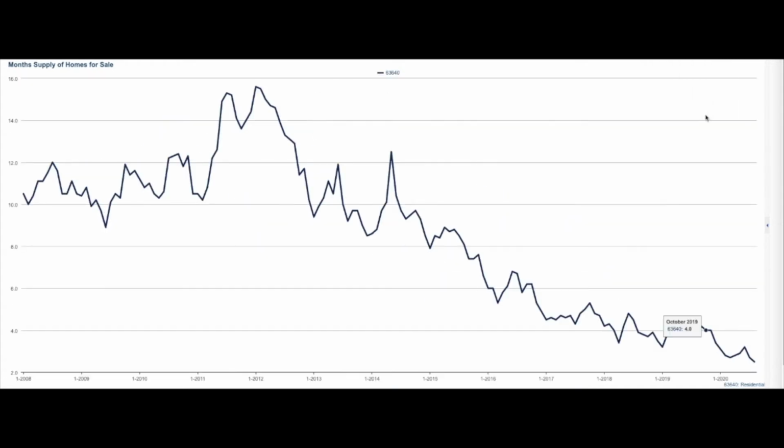Takes us back to 2008. You will see, as you may not be surprised, back in 2012, we had 15.6 months of inventory on the market. So a very, very strong buyer's market. Ever since then, it's been a very steady decline bringing us all the way to the current point of 2.5.